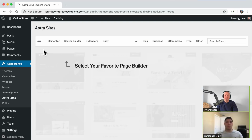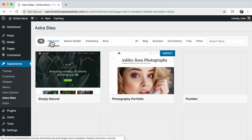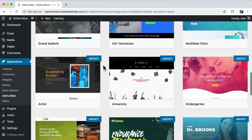And really Elementor is also the fastest one. So you can drag and drop and see it right away. You don't have to wait for anything to load like in a lot of the other builders. Cool. So just click on Elementor because that's the builder that we're using. And then they have all of these things that you can just import in one click.